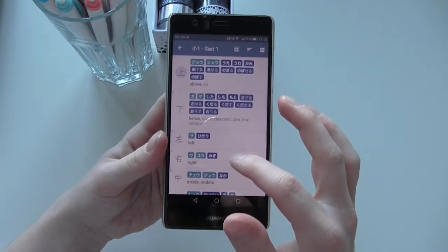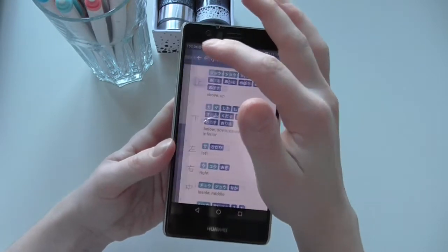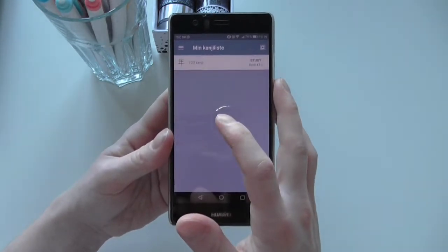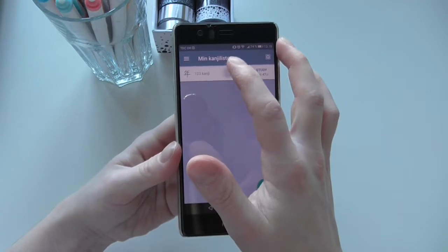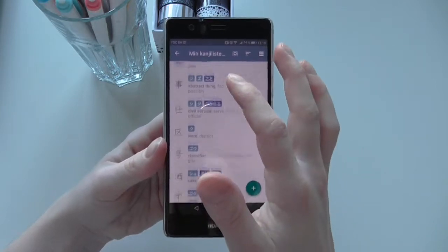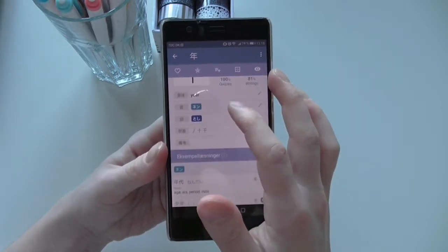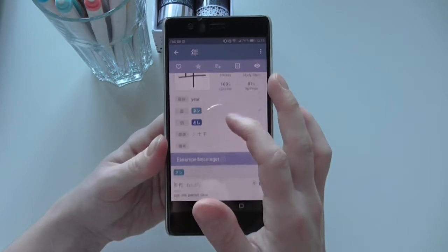So I separated them into smaller chunks in the beginning, but now when I got kanji lessons at school, I found the kanjis that I needed to learn and created my own kanji list. There's currently 123 kanjis, and these are the kanjis that I'm learning. And then when you click on them, you can see how it's written up here in the stroke order. There's the Japanese reading and the Chinese reading, and also the English translation.